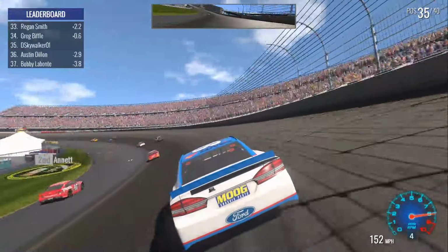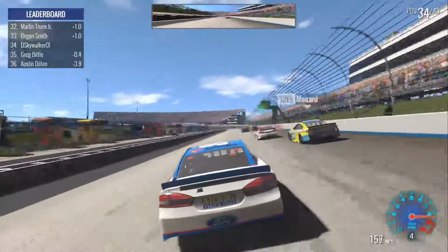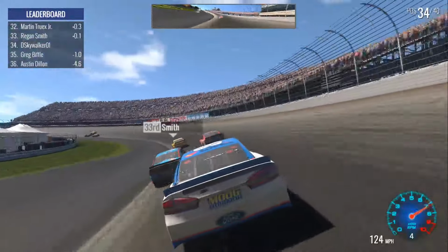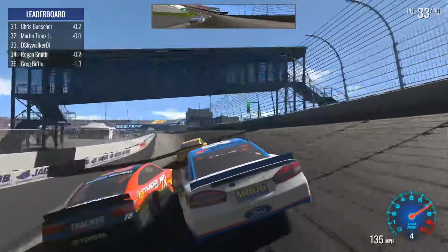Michael Annette, the threat, is up to second. It'll be interesting to see when they stop rubber banding. As I move to 34th, around 12th place, Menard. Still no positions gained. There's one. And a few more. Truex and Smith and Buescher.